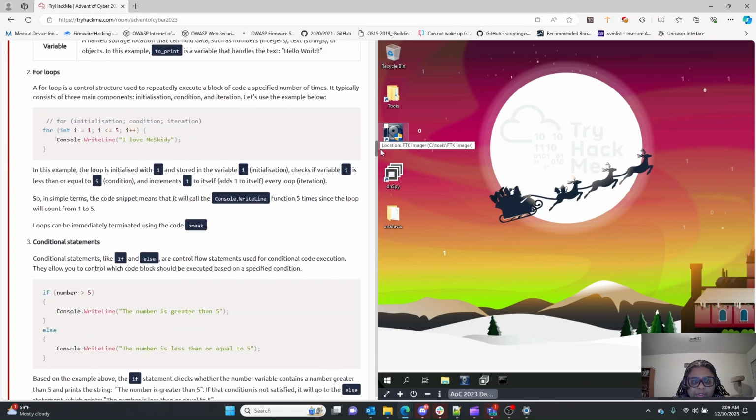For loops. A for loop is a control structure used to repeatedly execute a block of code a specific number of times. It typically consists of three main components: initialization, condition, and iteration. Let's use the example below. So we initialize this to 1. So while I is less than or equal to 5, it's going to write I love McSkitty, and then it's going to increment by 1.